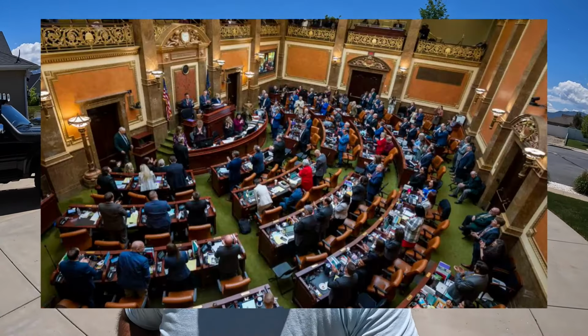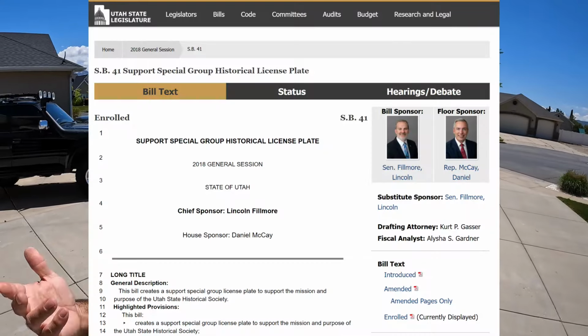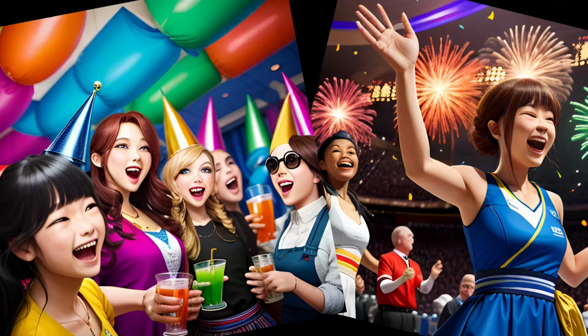So I shared those amazing petition results with Senator Fillmore. Unfortunately, we were too late for that year's legislative session. We'd have to wait until the next year. Senator Fillmore created the whole bill, and in 2019, the governor of the state of Utah approved black plates.